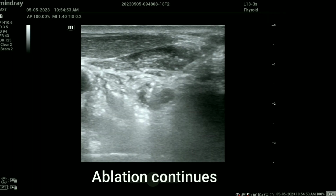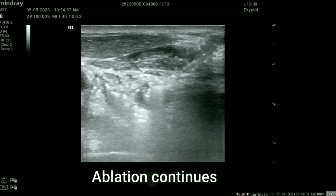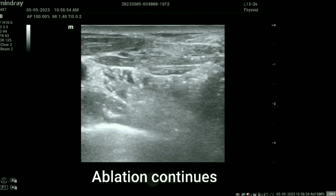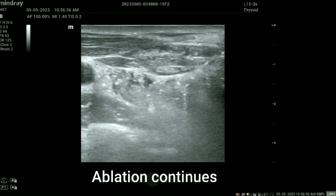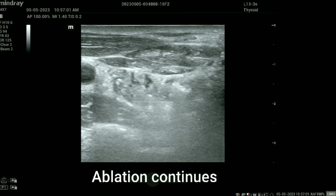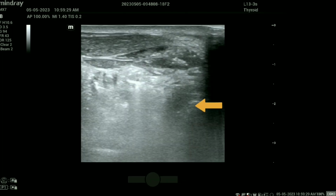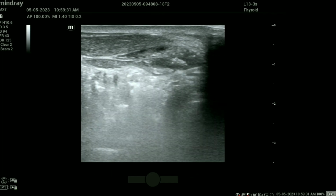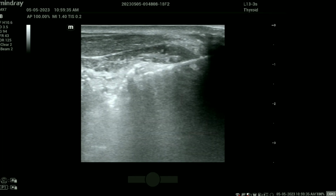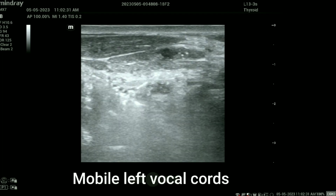The electrode is moved around to different parts of the malignant lymph node, and ablation is continued until hyperechoic areas are developed throughout the target area and the entire lymph node is ablated carefully section by section. Hyperechoic zones typically symbolize effective ablation. Once all zones have been ablated, the procedure is stopped, and we confirmed bilaterally mobile vocal cords to confirm the absence of any injury to the recurrent laryngeal nerve.